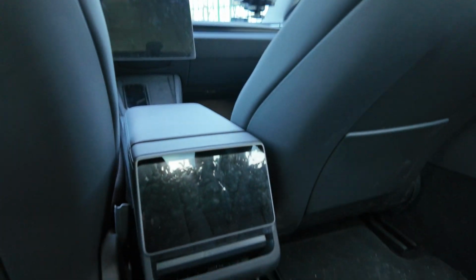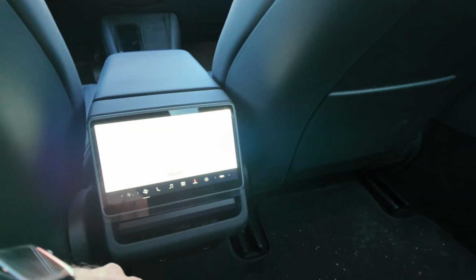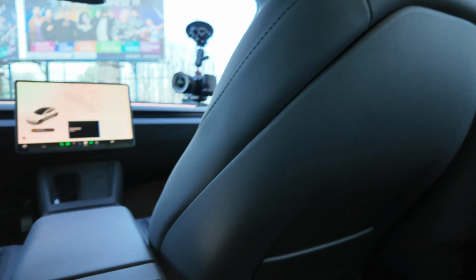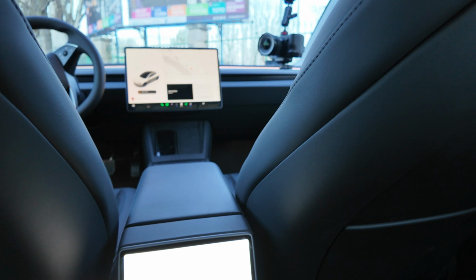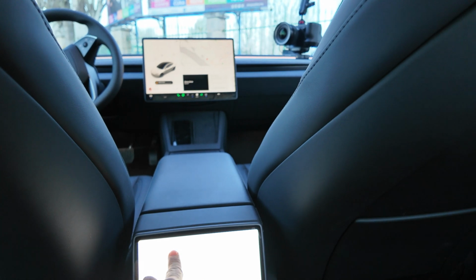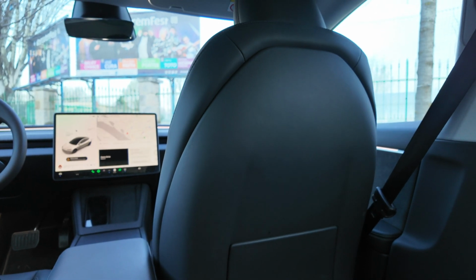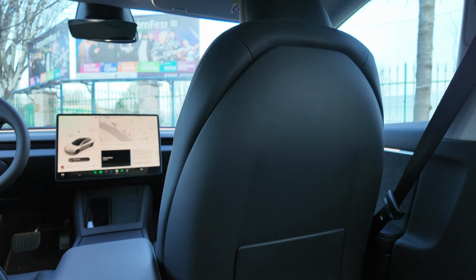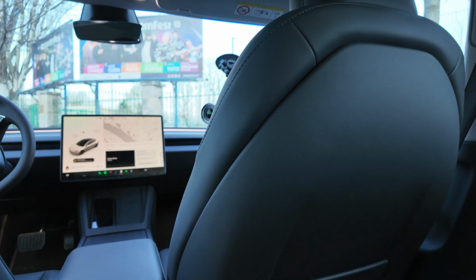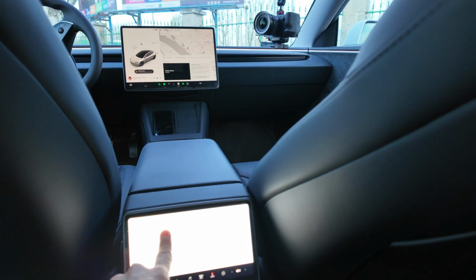Yeah. Got a nice screen down here, which is in, yeah, there it is. Ambient lights even in the back. You've got seat warmers, so yeah, heated seats. So cool. And you can move the front passenger seat. I'm assuming if nobody's sitting in it, you can move this, which is quite cool. You can move it back too. So nice.